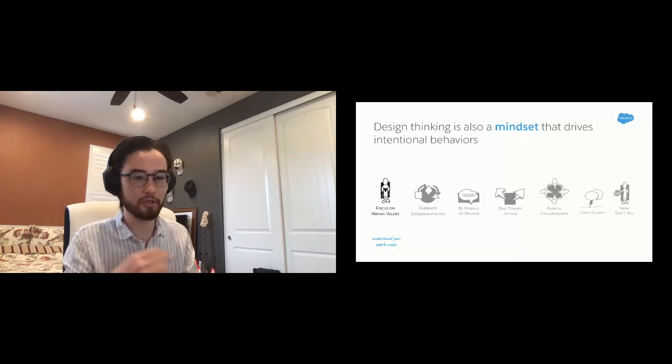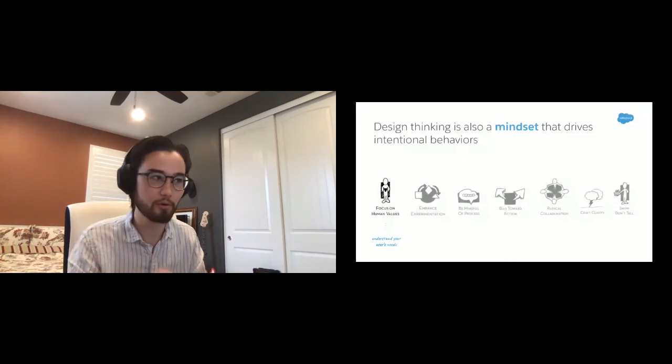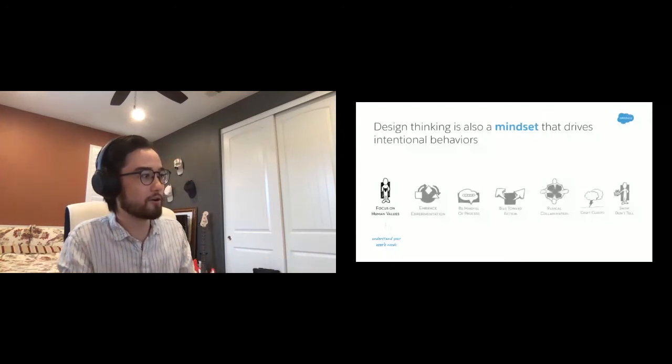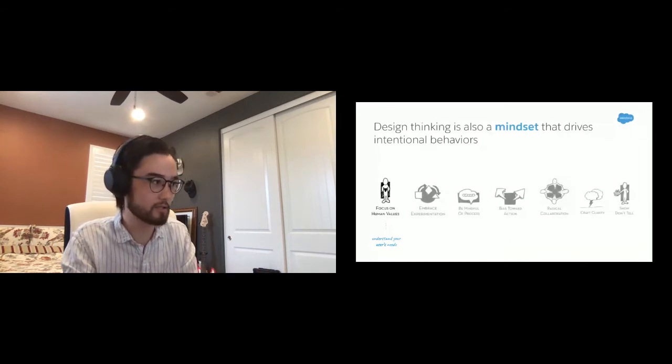Maybe if you're trying to innovate, I guess, washers and dryers, for example, then you would probably want to watch them do a load of laundry. Just ask them, how are you doing that? And so understanding their needs and seeing where they're coming from is the biggest part of design thinking.